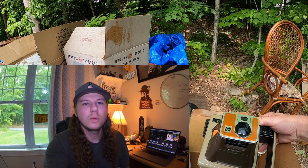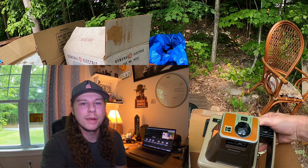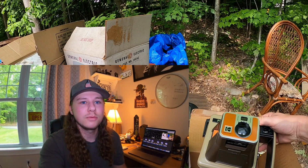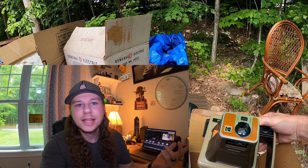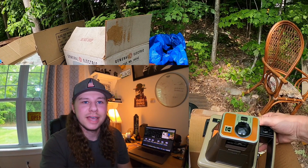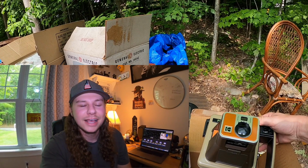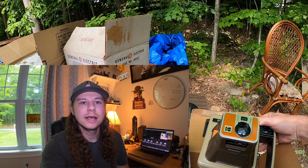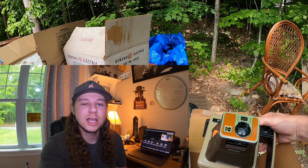So this camera I was hoping was going to be worth a little bit more money. Unfortunately, it's really not that valuable. I'd never seen this particular Kodak before, so I decided to pick it up. That's how you learn. I probably would have looked it up if I had my phone with me at this sale, but I didn't. So where everything was so cheap anyway, I just decided to buy it. But yeah, I probably wouldn't buy this camera again if I saw it out there.